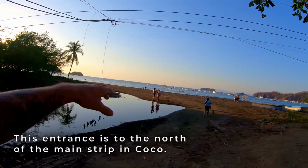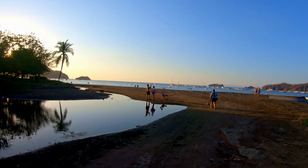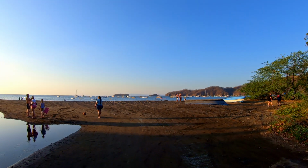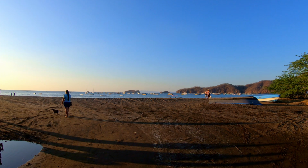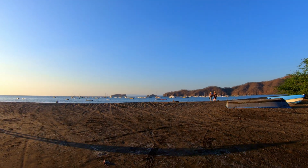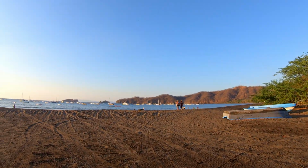Here's a little estuary, right? Sometimes in rainy season this will be much deeper, but right now it's all dried up. It hasn't rained here in quite some time, and a lot of the mountains around Coco and the area are on fire. So it's been so dry. So it's pretty cool to see. But you can see off in the distance they're definitely not jungly right now.